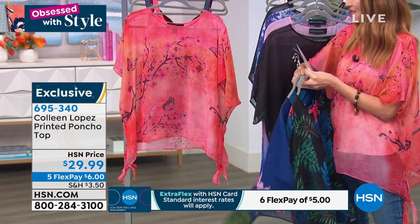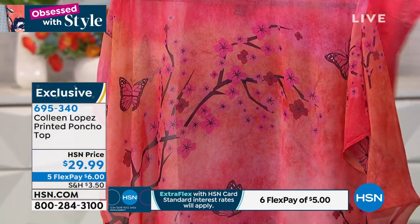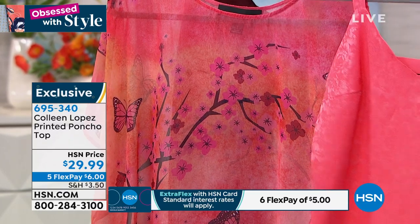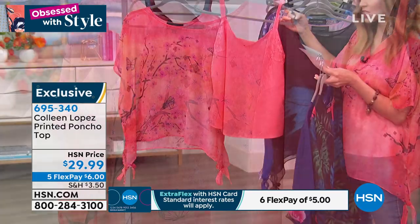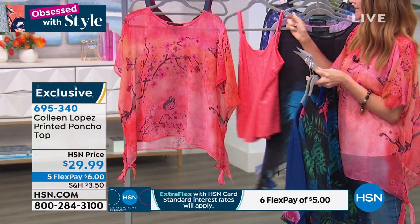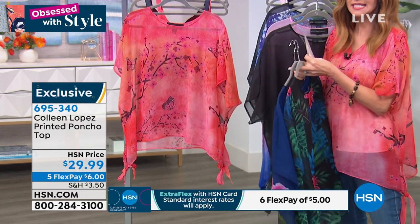On both sides, and then the one that I'm wearing, which is called the Coral Cherry Blossom. Now, this actually does have a coordinating tank that could go with it. We didn't have this one in my size. I'm wearing it in a light blush. So we do have Colleen's tank as well. We'll pull that item number up for you, 672-750.